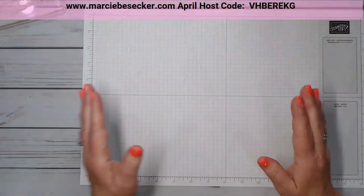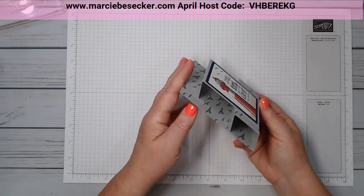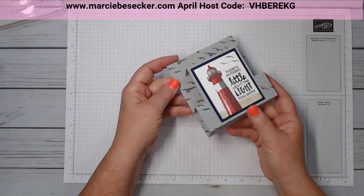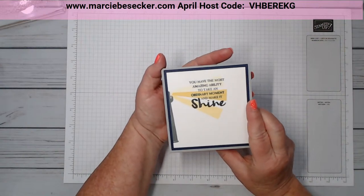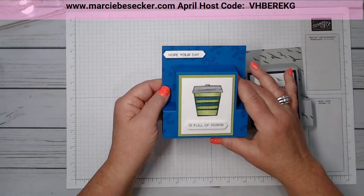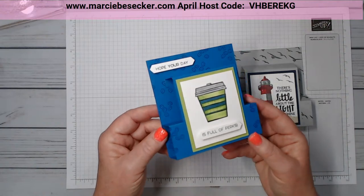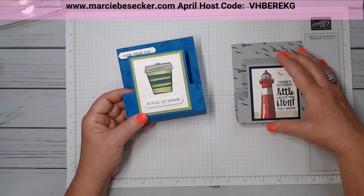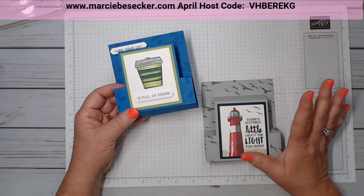Okay. Let's get started. So the card we're going to create today is this one. It's a cute, fun fold, fancy fold. I love, love, love this fancy fold. It's super easy. And then of course you can decorate the back. And I did one with Perk Up or Press On. I did that with this one, just thought it was kind of cute, just to show you some different variety. And then we're going to create another one after this one with some new product. And I can't wait to show it to you.